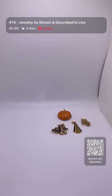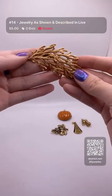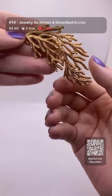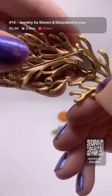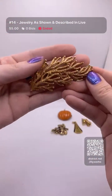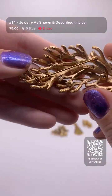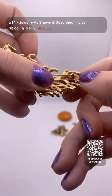So next up we have a brooch. This is 2.75 inches long. It looks like some coral. This gold tone coral brooch. It is stamped. And we have a Crown Trifari, guys. Look at that. That's exciting. Yay! We got a signed piece. The pin on this guy looks really straight and in good condition.